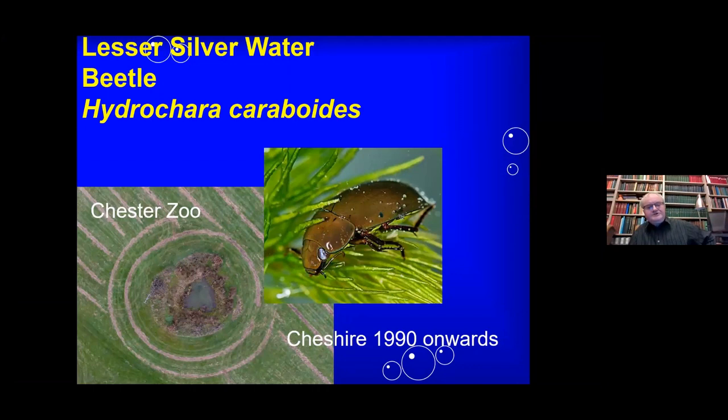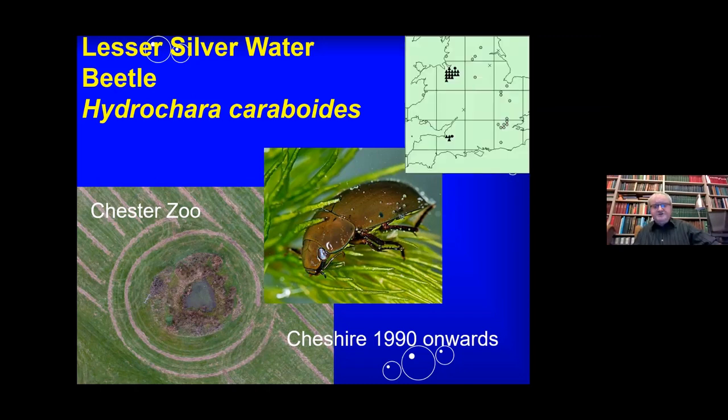Now on to the lesser silver water beetle, one of our biggest hydrophilid beetles, 14, 15 millimetres long. Here's a drone's eye view of a pond in Cheshire Zoo Park. It was found in Cheshire from 1990 onwards. It seems to choose very good sites, which suggests that it may have been there all along and nobody noticed. But it's difficult to overlook a beetle this size.